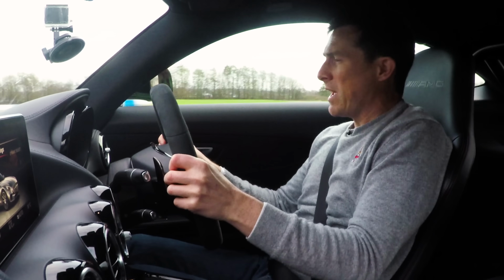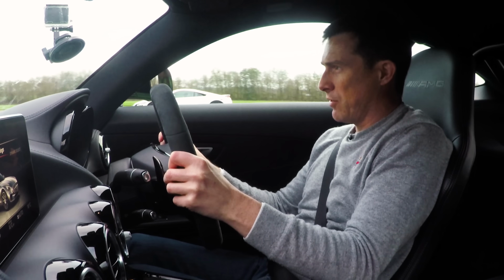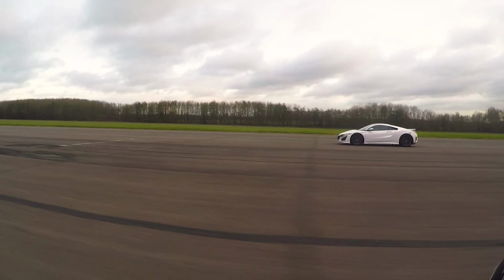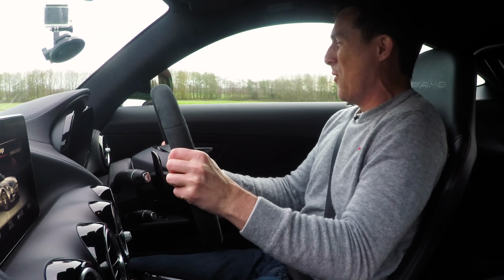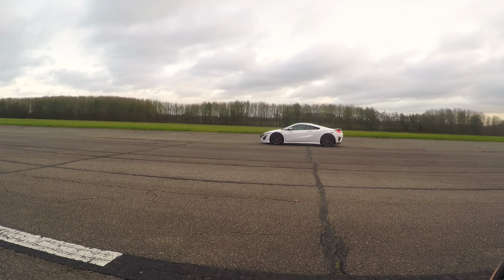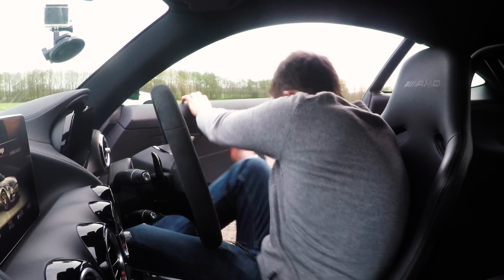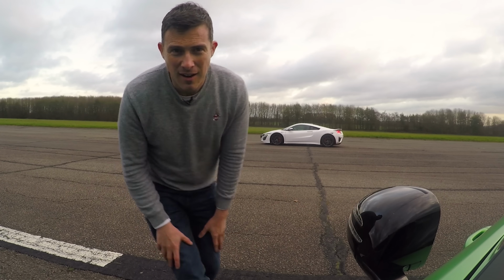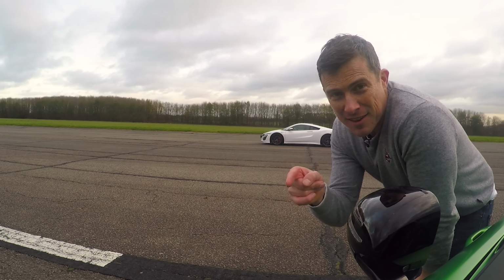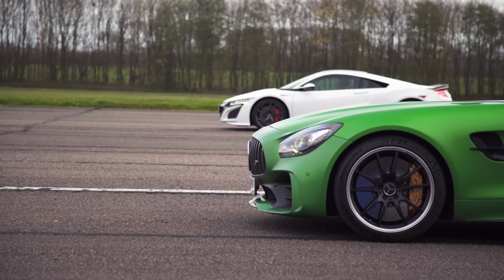Last challenge then, we're going to do a brake test from 70 miles an hour. So when we hit the cone, full emergency stop, we're both on carbon ceramic brakes. Let's see what happens. Oh, yes! Very, very close. I'm going to get out and check that. Well, I think the Mercedes GT R just stopped in a slightly shorter distance. It's another win for the Mercedes.